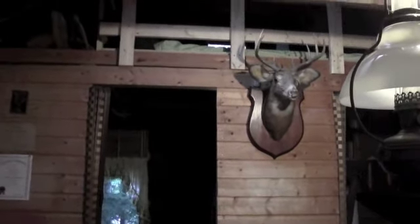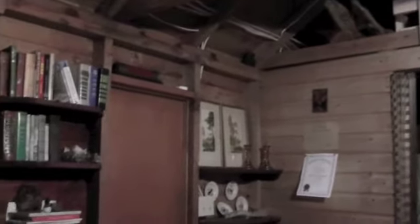The old Bambi deer that who knows where it came from. It's been here since I was a kid. Oops. Don't leave the fan on. Just a tiny little cottage. Push was to make sure the door closed. With just a little bathroom with a composting toilet. One bedroom. Very small, big enough for a bed.